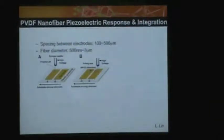Another way that you can scavenge energy from your environment is through vibrational energy. You have things vibrating all around. If you can extract that energy and convert it to electrical energy, that would be very advantageous. So here's an example of using polymer nanofibers, which are piezoelectric, which means that when you bend them, a voltage is generated on the ends. You make this polymer nanofiber by a process called near field electrospinning, and you can put it on any substrate you want.